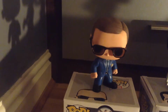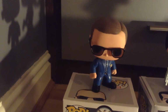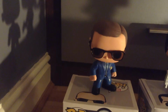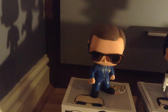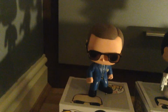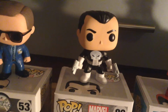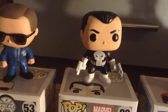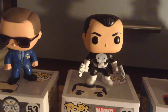So just to start it off, in 10th place I've got Agent Coulson from the Agents of S.H.I.E.L.D. series, and quite a lot of the first few films, if that makes sense. Down in 9th place is The Punisher, and I just think he looks really cool with his double guns, and he looks pretty hard, and I like the detail they've gone into on him.